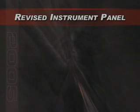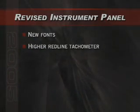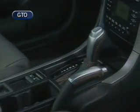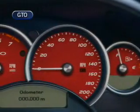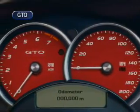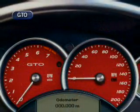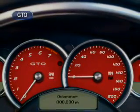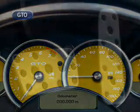The instrument panel is slightly revised for 2005, with new fonts and a higher redline tachometer for the new engine. Accent stitching on the seats, steering wheel and gear shifter match the vehicle's exterior color. GTO has color-keyed sport gauges that are large, attractive, and easy to read. They're available in 4 colors coordinated to the interior and exterior of the GTO: red, blue, gray, or yellow.